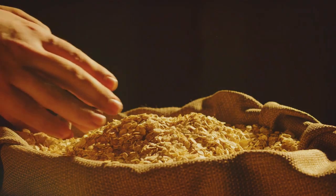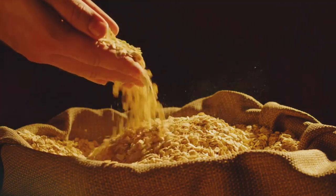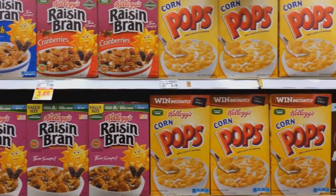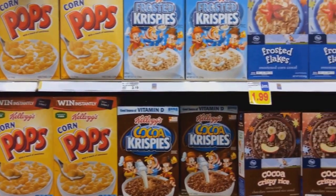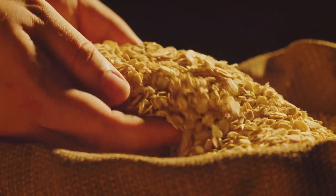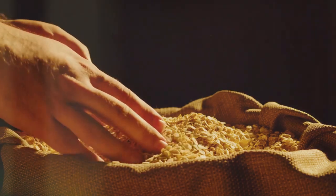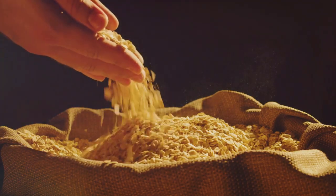But wait a minute, how much do you usually pay for a box of Kellogg's cereal at the grocery store? $4, $5, maybe even more. That's right, the retail price is significantly higher than the production cost. This difference, or markup, goes towards covering the expenses of the retailer and of course the profit of both the retailer and Kellogg's. Next time you pour a bowl of Kellogg's cereal, remember the surprising costs that brought it to your breakfast table. And while you're crunching on those flakes or pops, think about the interesting journey they've taken, from the farm to the factory and finally to your bowl.